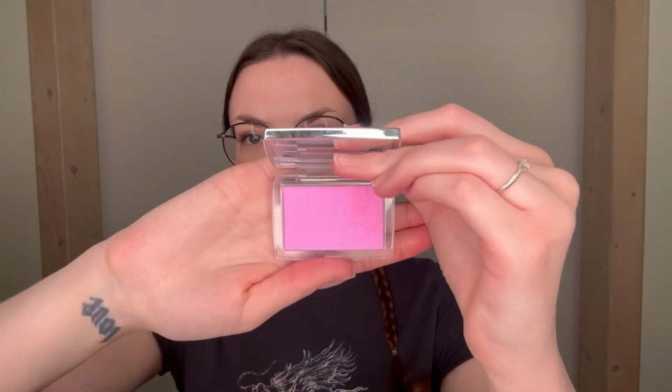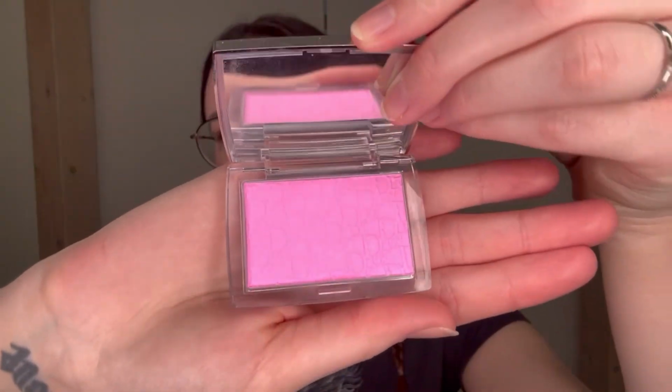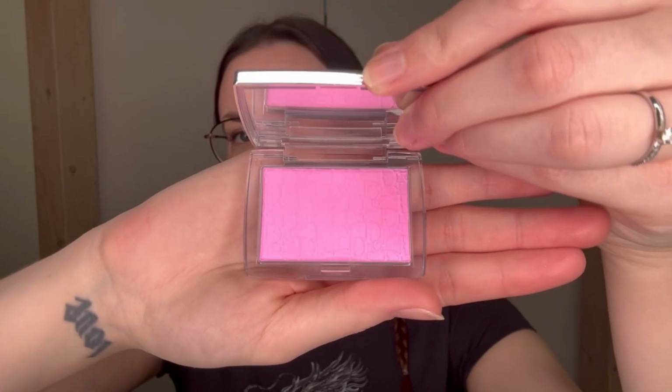I have my Dior Rosy Glow blush in the shade Pink. Here is what it looks like. The pattern isn't even worn off, but I love this blush so much, so that should not be a chore at all. I am not sure that I'm gonna be able to hit pan on it, but I will try my best.